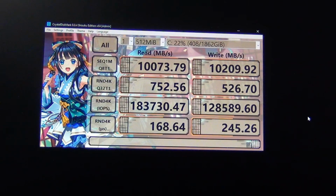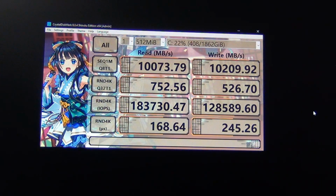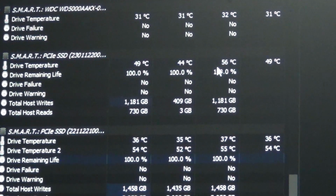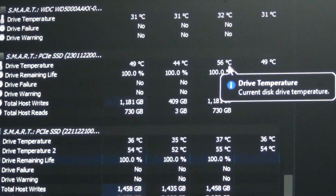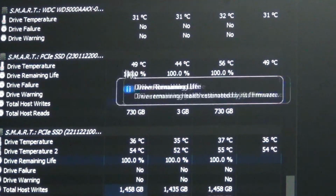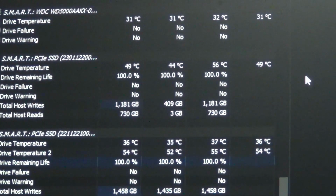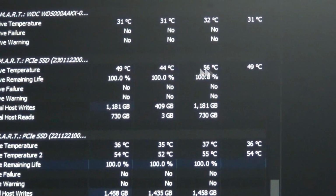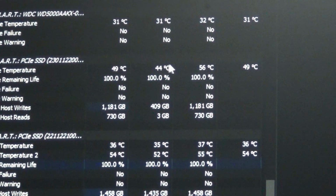So let's try to load up a game on here and see how fast this is. And keep in mind, these are the numbers without the fan connected. What I've noticed is that the hottest this drive seems to get is right around 56 Celsius at full load, like while benchmarking. You can see the hottest it got was 56. And I believe the temperature warning threshold is around 80, 85, 86 degrees. So a lot of margin there for it to still be able to heat up.